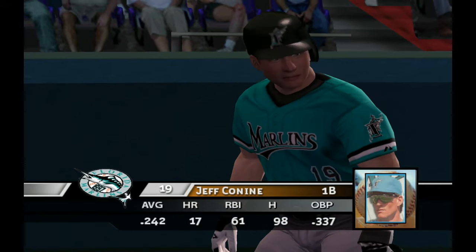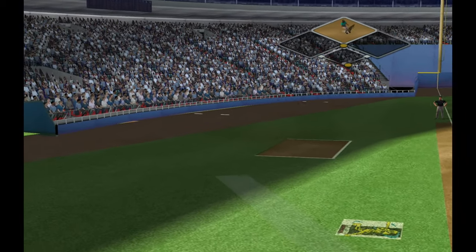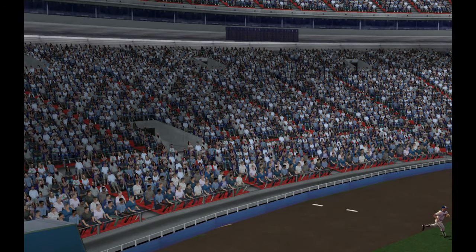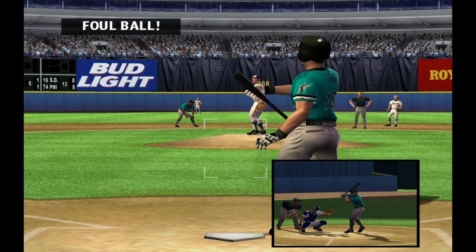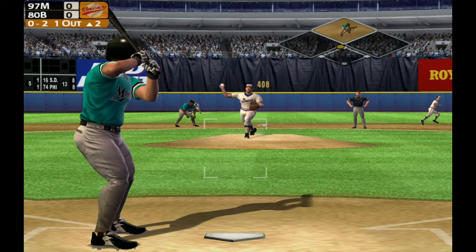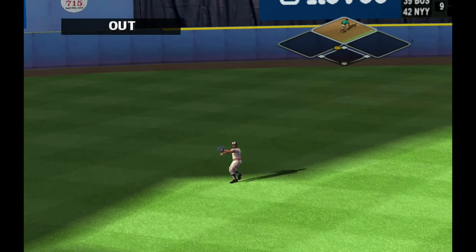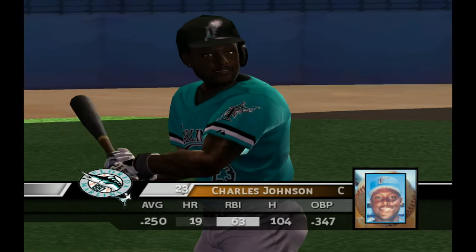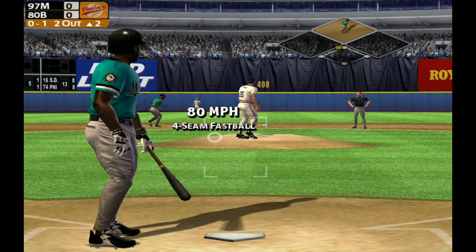Up next, Jeff Conine. Here's a guy who really doesn't hit righties well. He barely got wood on that pitch. Hit to left field. Burrows makes the catch for the out. Nothing special about that one. He just picked up the ball, got a beat on it, made the play. This right-handed hitter has a needy swing.